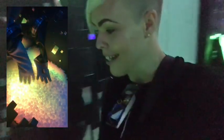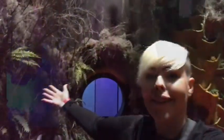For this exhibit, I get to put my hands inside these really weird gloves and do something kind of cool. Look at this room. Now we have two options. We can either go in here or we can go what looks back into the house. Where will we come out? I don't know. Ooh, interesting. We're back in the house, and we're going down, down, down, down.